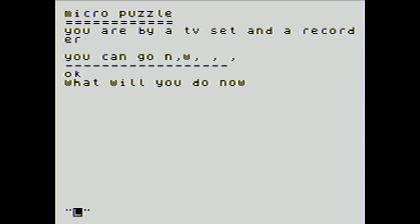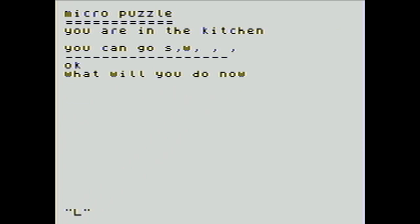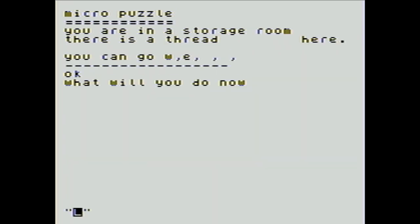Well, here we are. You are by a TV set and a recorder. Video recorder? One of those musical recorders that kids learn to play while they're practicing. You can go north or west. North. Why not? You're in the kitchen. Wish there was some colour in some of these games. I think they're probably written for a 16K Spectrum or something. I don't know. You can go south or west. Well, west. We just came from south. Okay. You're in a storage room. There is a thread here. Get thread.